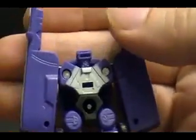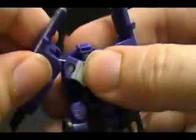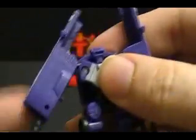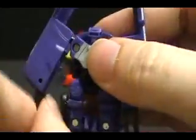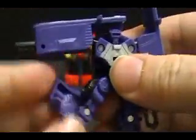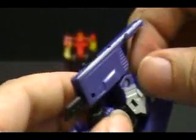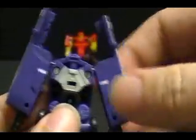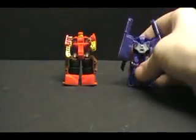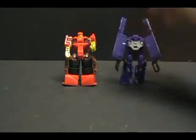Again, not a bad little bot. In the way of articulation, at least Makeshift has a ball-jointed shoulder. Nothing, obviously, in the arms or in the hand, really. Legs do go out to the side, so he has kind of the Perceptor kick. And I don't think the head does anything. No. But again, just as a little distraction for your desk or something like that, if you can have a little something at your work, they're kind of cool.